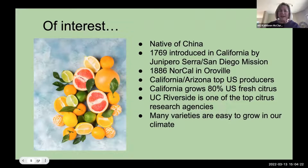They were native to China and were brought to California many, many years ago, back in 1769 with Father Junipero Serra at the San Diego Mission. Those plants were so successful in Southern California that over the following years, they just kept spreading further northward into what now is known as Orange County, because there were miles and miles of citrus groves. And of course, Riverside County as well. They just thrived in that Southern California climate.